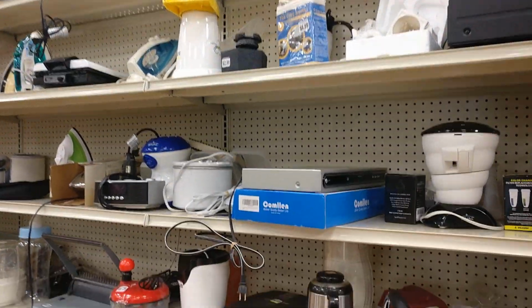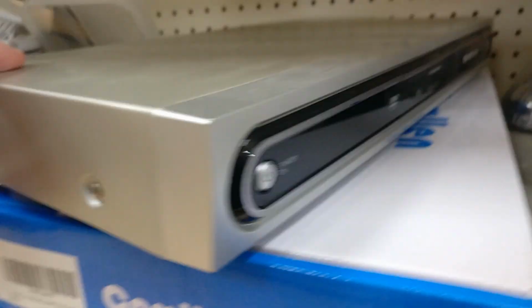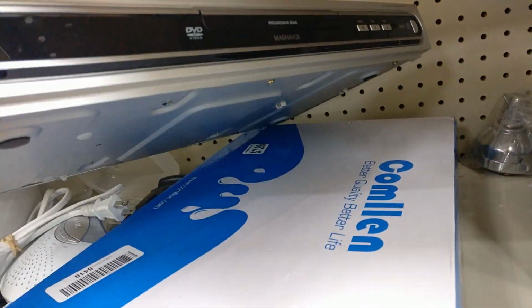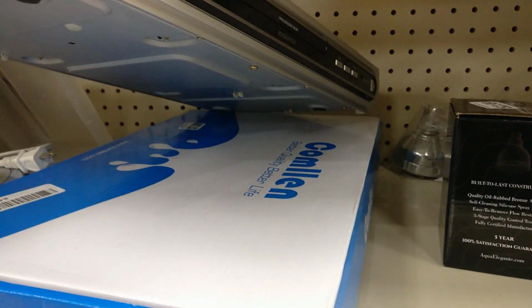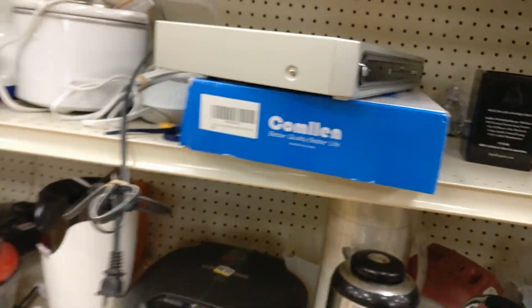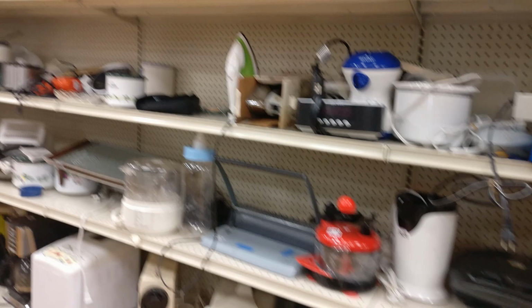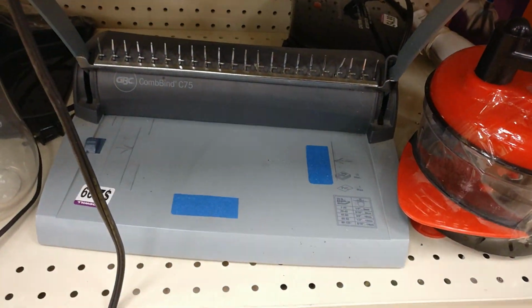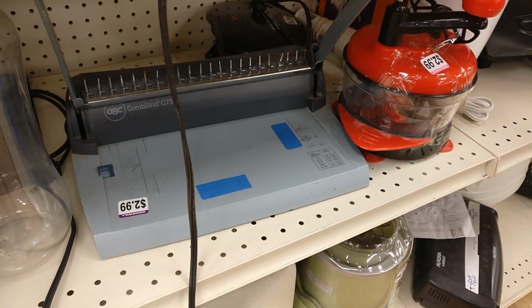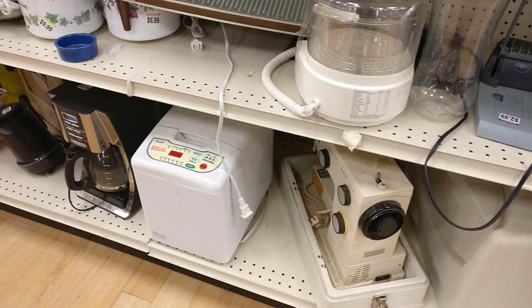And there's a DVD recorder, maybe? Magnavox. Looks like one. No, just a DVD player. It is a Magnavox though. No remote. There's something, I don't even know what that is, but it had an LPN sticker, meaning that it was returned from somewhere, possibly Amazon, and just made its way here. There's a Combine C75, not worth picking up and selling, so that was left there.